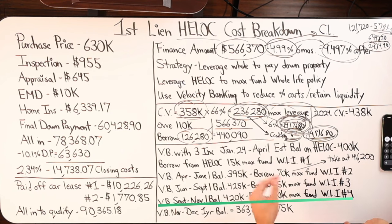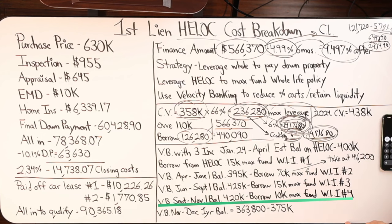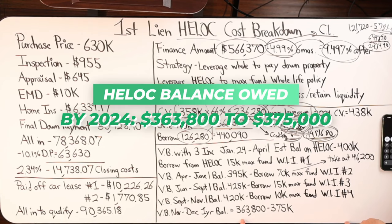So the only policy I'm ever borrowing from to pay down the property is actually just one policy, and that's policy number 2, right? Of the 358, and then increasing to 438 in 2024. So by December would have been 1 year of velocity banking, owning a first lien HELOC for an entire year. By the end of 2024, all goes well. Even if things don't go well, again, very overestimated numbers, I should have a balance owed somewhere around $363,800 or $375,000. So let's do the math.